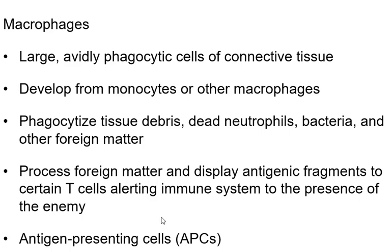T cells. So the T cells are going to be the soldiers in this fight, and they're considered to be antigen-presenting cells. So as you're running along reading your book and you keep running into APCs, it's like, what the heck is an APC? Well, it's an antigen-presenting cell. So the macrophages are not the only ones that know how to do it, but they're one of the largest groups that are antigen-presenting cells.